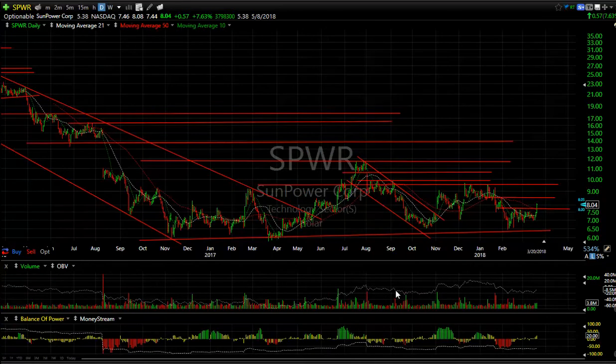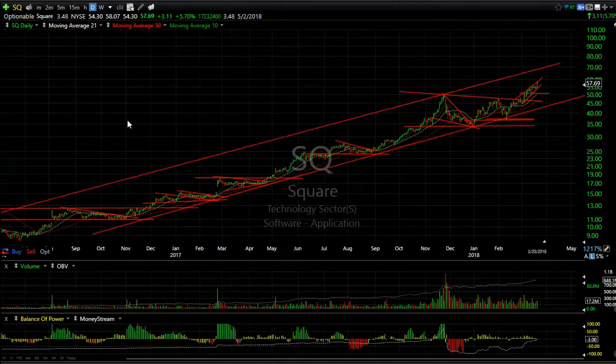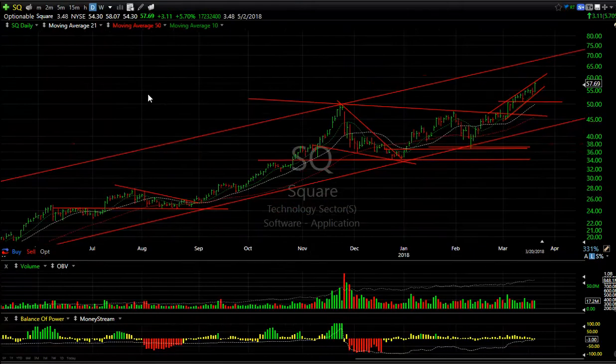Look at the long base pattern this has created over the last year and a half. SQ, well, Square has been a monster, up another 3.11 today, or 5.7%, on 17.2 million, trading heavy volume. It's ramping up, it's channeling up, it looks great. There may be some resistance here, but if it starts to get going, 65 and 68 in that zone would be my target.